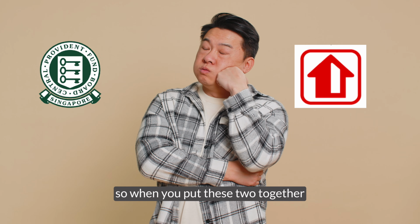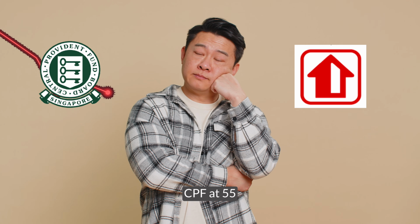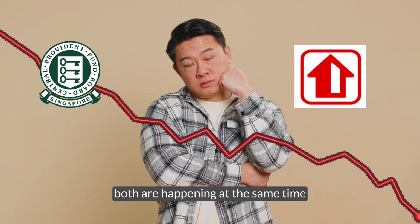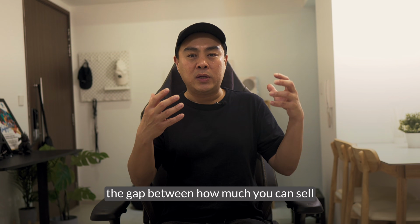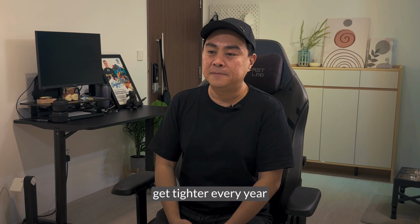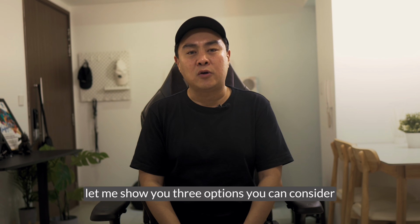So when we put these two together, CPF at 55 reduces your buying power and lease decay reduces your selling price. Both are happening at the same time. The gap between how much you can sell and how much you can buy gets tighter every year. Let me show you 3 options you can consider.